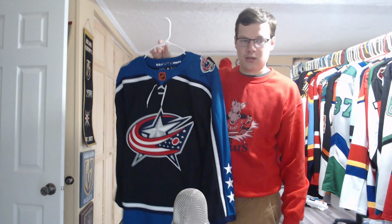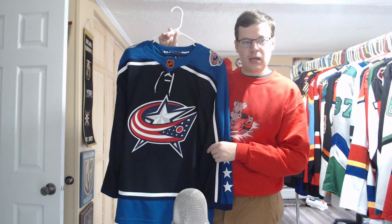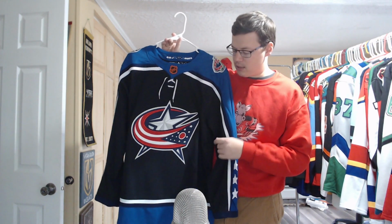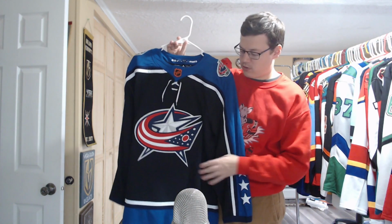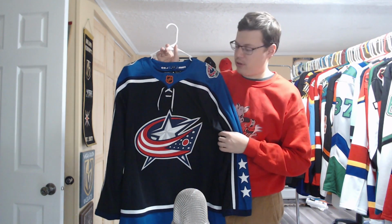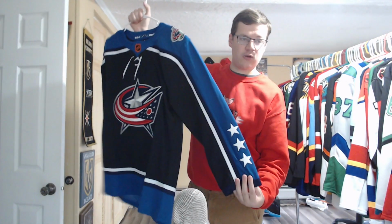Not surprised. Coming in at number 18, the Columbus Blue Jackets. They did great with this. So this is calling back to their first alternate jersey where they had black on the shoulders and the arms here instead of as the base color. This is their current home logo, which I think looks a lot better here than it does on their current home jersey. And they've got the original logo as their shoulder patch there. And they've got the stars and the stripes there.